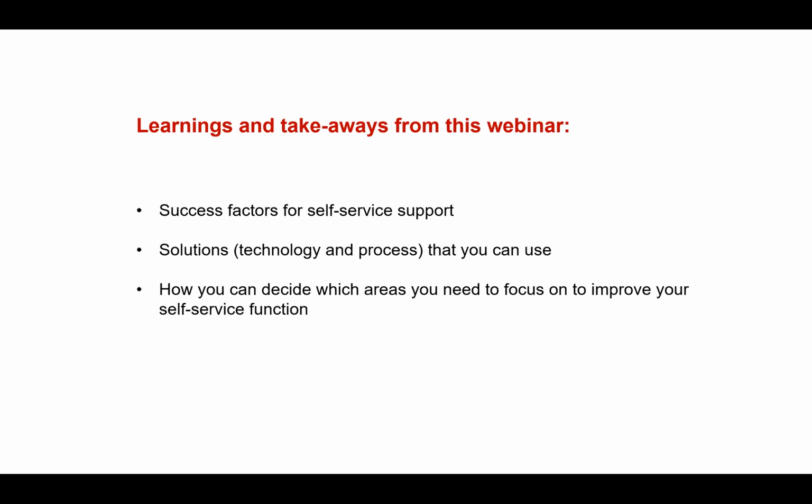I will go through theory as well as show practical examples, both from the process side and from the technology side. I'm going to use the term customer when I talk about a general user of self-service. So that can be both an internal user, for example, an employee at your company, or an external user, so someone from an external company or a private individual or consumer, for example, of your products and services. Okay, so let's go.